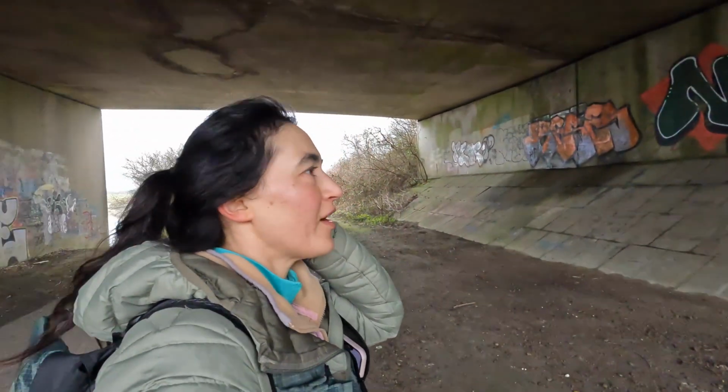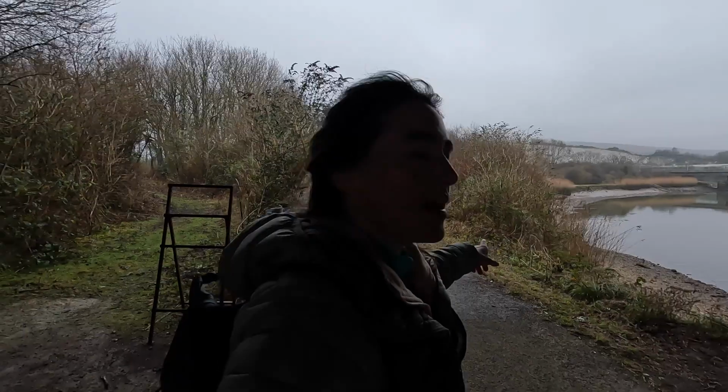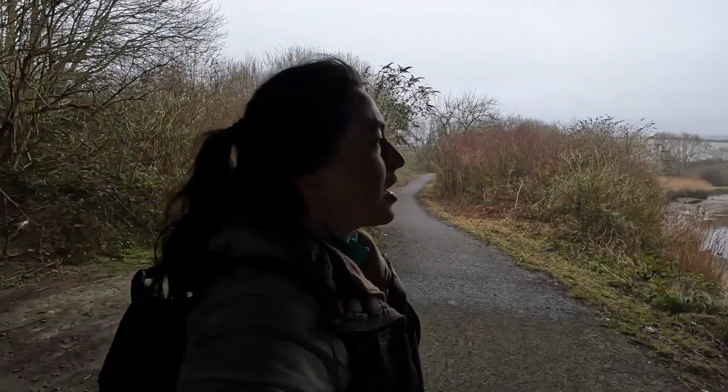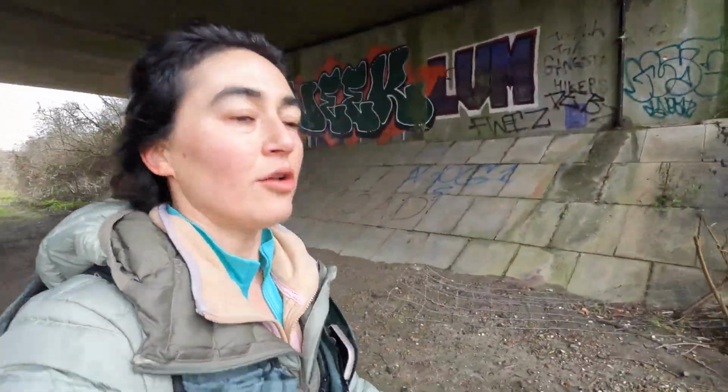So this is where we go, the way I haven't been before. I think there's two trails here, or two paths. There's the main path, and that one will take you along the river into Lewes. But then there's this one here, and I think this is the way for the alternate route. Spoiler alert, it's not.